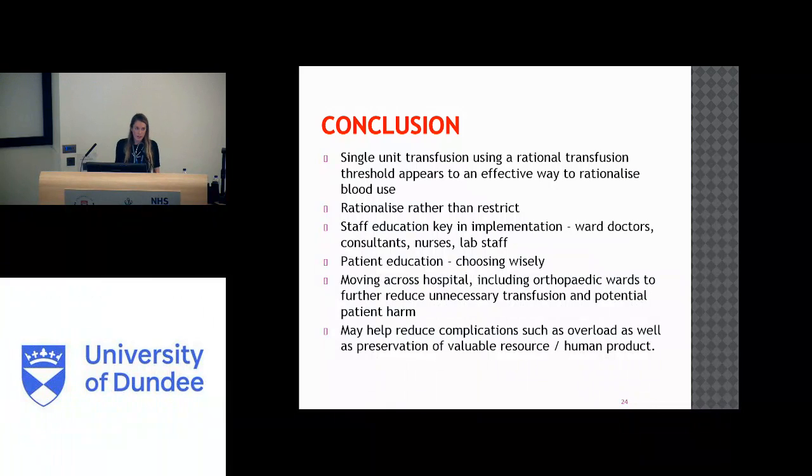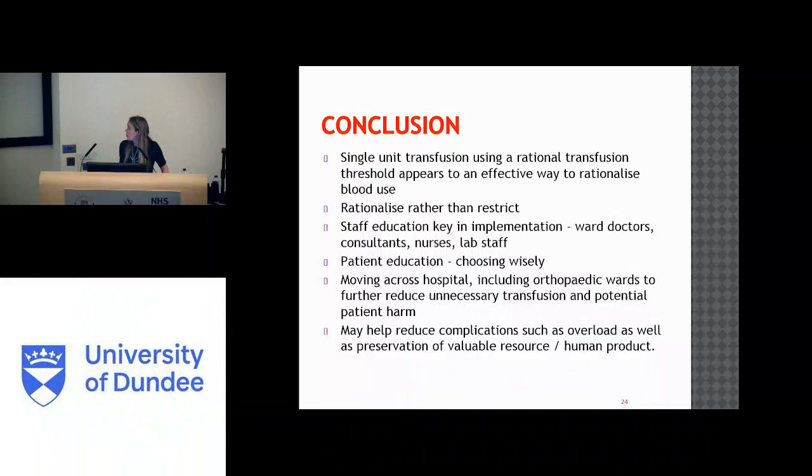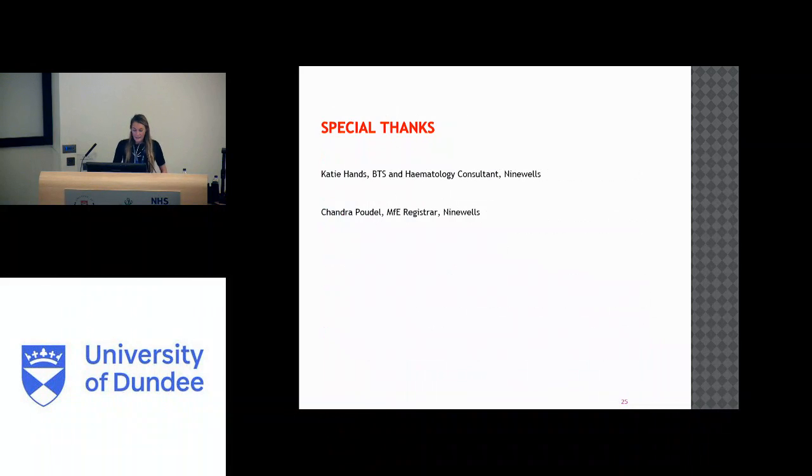Obviously it doesn't apply to those that are bleeding or intraoperatively. And in general, reassessment is always a good thing, always a positive thing. Reassessment between units may help reduce complications such as transfusion-associated circulatory overload, as well as preserving blood for those who actually need it. And a very special thanks to Katie and Chandra, who helped with the audit.